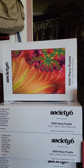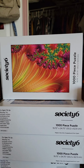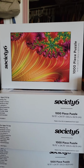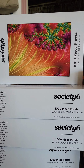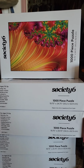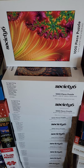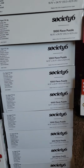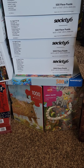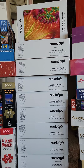These ones from Society 6 are actually puzzles I designed. We used to make puzzles, but with working and everything, we just really didn't have time to commit to it. So I put our designs on Society 6. So if you go there and search for Addicted to Puzzles, all the puzzles that I designed are on there. They're fractal. There's a Basset Hound, and I love puzzles. So all those are puzzles that I designed. I wish the pictures were actually on the side of the box so you could see them, but I'll do a separate video one day of just those puzzles.